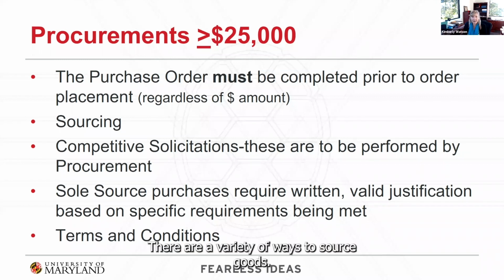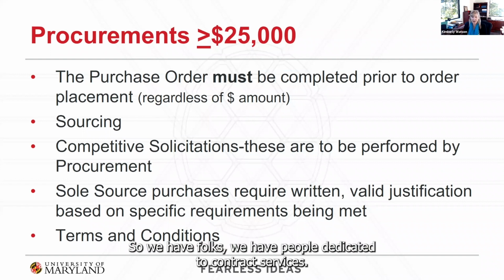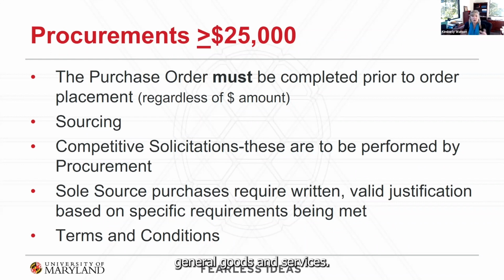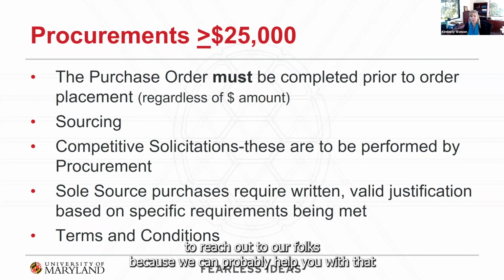Sourcing. There are a variety of ways to source goods. If you need assistance with sourcing, please reach out to procurement. We are set up now in category teams. We have people dedicated to contract services, people dedicated to scientific goods and services, and two individuals dedicated to what we call general goods and services. So if you have a scientific item and you're having difficulty finding a couple of different sources, and you want to at least see what's in the market, please feel free to reach out to our folks because we can probably help you with that.